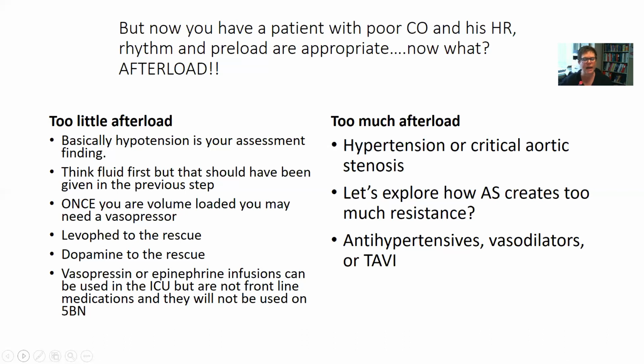So when I think of high afterload, first thing I think of is hypertension, so I need to manage that. Second thing I think about is aortic stenosis. And there's not a whole lot that I can do as a registered nurse to manage the aortic stenosis patient other than optimize him as best I can to get him ready for his AVR or TAVI.